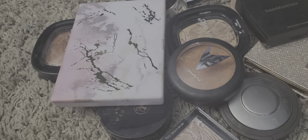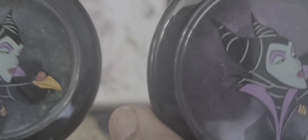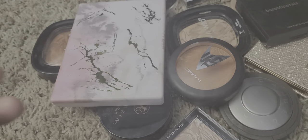I have these two from the Venomous Villain collection. This one is She Who Dares and this one is My Dark Magic. I remember when they did this, people bought this up and they would sell this for like $100 a piece. And they did the same thing with the Marilyn Monroe lipstick collections. And that was just ridiculous.